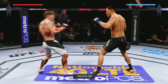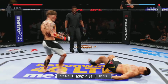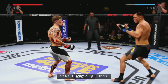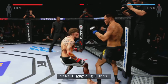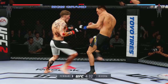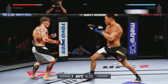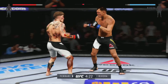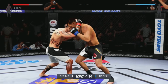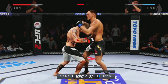Second round. Whoa! He's got him out! Trying to stay out of trouble here. Oh! And he's back on his feet. Hard straight punch. Oh! Vicious shot to the body. Big power jab. Beautiful hook. He connects with the left. Oh, the knee!